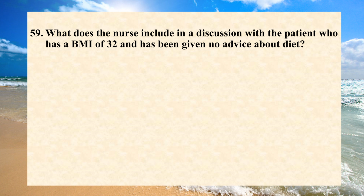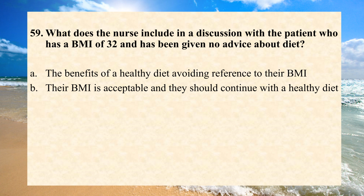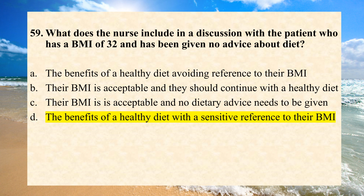What does the nurse include in a discussion with the patient who has a BMI of 32 and has been given no advice about diet? Option A, the benefits of a healthy diet, avoiding reference to their BMI. Option B, their BMI is acceptable and they should continue with a healthy diet. Option C, their BMI is acceptable and no dietary advice needs to be given. Option D, the benefits of a healthy diet with sensitive reference to their BMI. Answer is D. So the patient's BMI is 32. It means that the patient is obese, and you have to provide information regarding the benefits of a healthy diet as well as the diet which is suitable for an obese patient or a patient who has a BMI of 32.